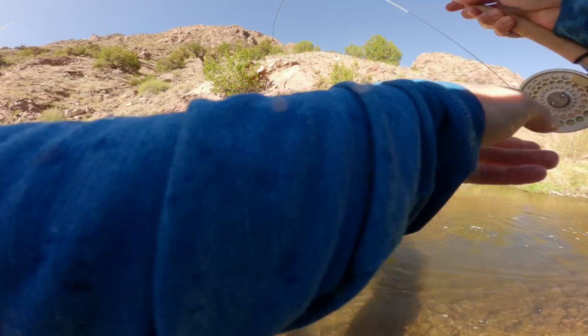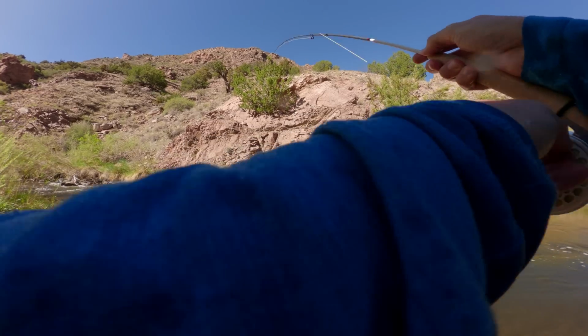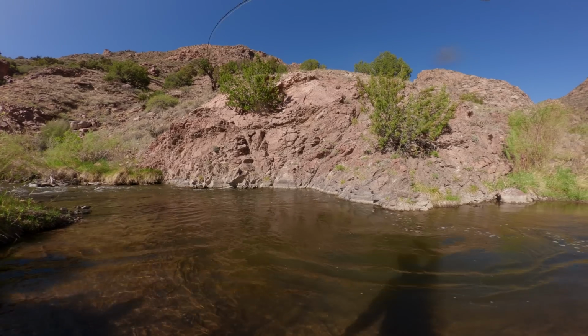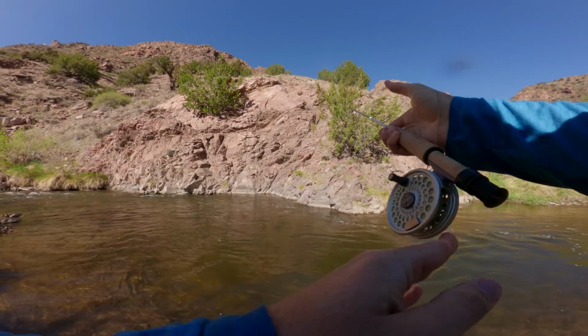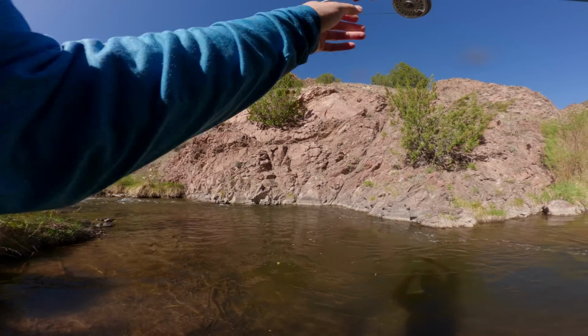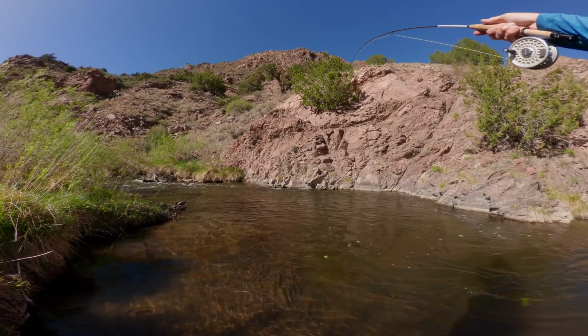Well, there goes my big camera. I guess we'll catch this fish and get on out of here. It's been a good day of fishing. Not so much a good day for camera gear. That's a huge problem. Huge problem. What an absolute bummer.